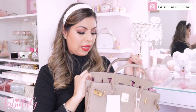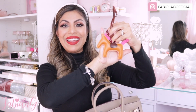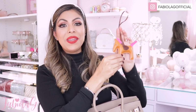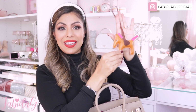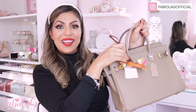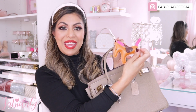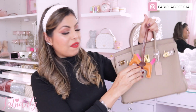And I just dropped something. Let me see what I dropped. Oh my gosh, you guys, look how stunning this is. They also include this little pony keychain that you can add to your purse. This is so adorable, and it has the hot pink to go with the interior of the purse.